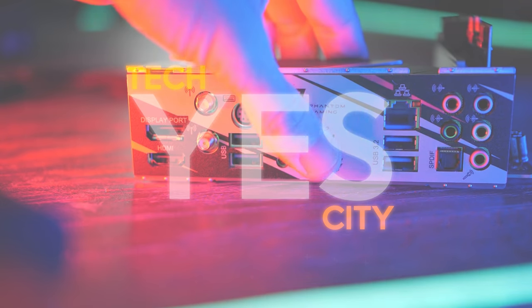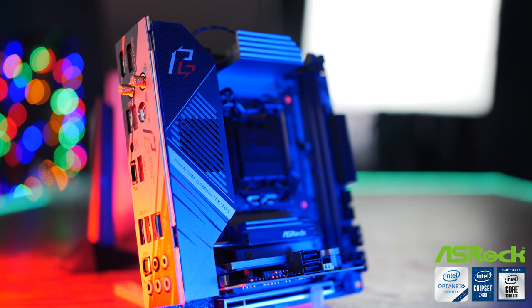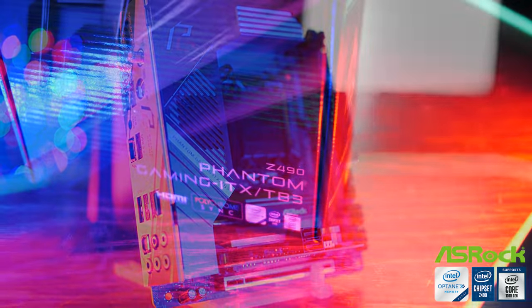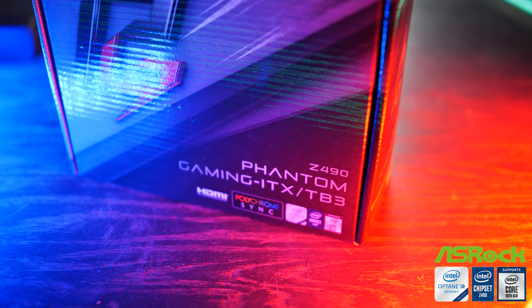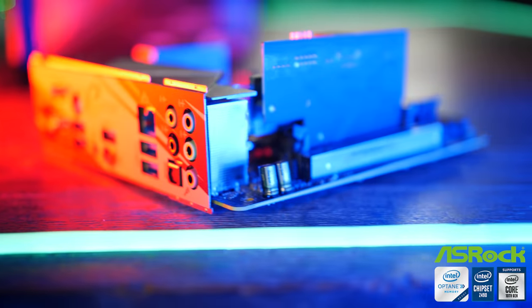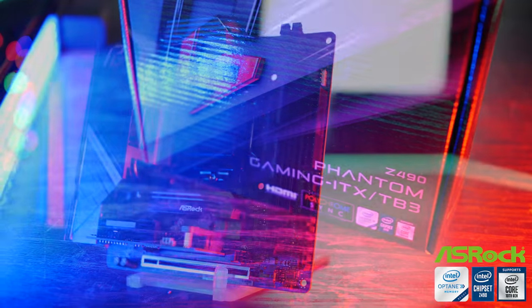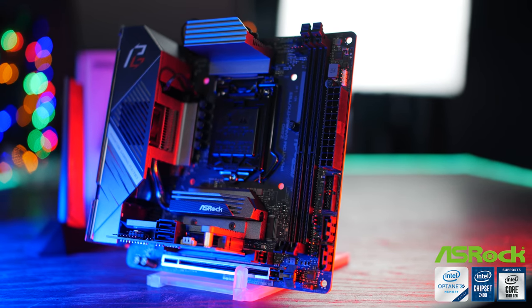Hey mate, yeah, I'm actually in the market for a juicy Z490 motherboard. If you're after a juicy Z490 motherboard, then the ASRock Z490 Phantom Gaming ITX has you covered with Thunderbolt 3, Nahimic audio, and addressable RGB on top of that juicy VRM that can power even the likes of a 10900K. Links in description below to find out more.